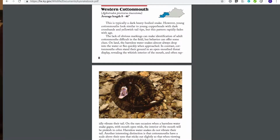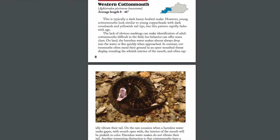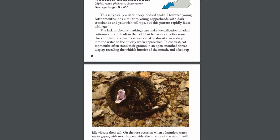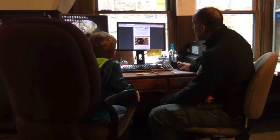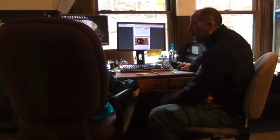It's the western cottonmouth, and this one lives in western Kentucky, hence they call it the Western Cottonmouth. So we are right around over in here. Should there be any Western Cottonmouths here? You are correct. Very nice. And the Cottonmouth is because of the nice white mouth on the inside.